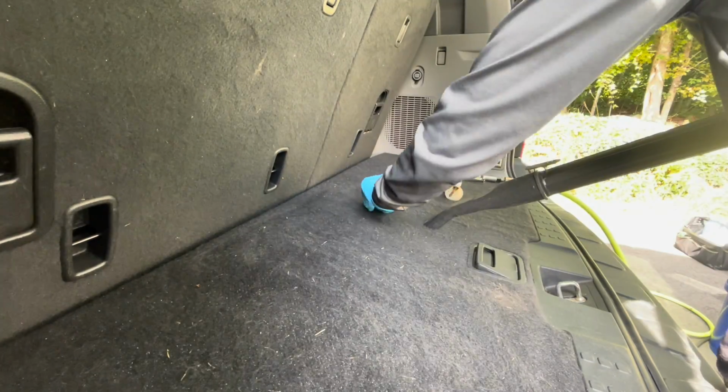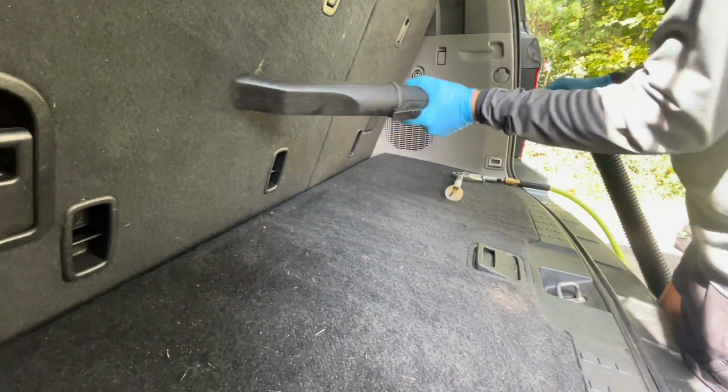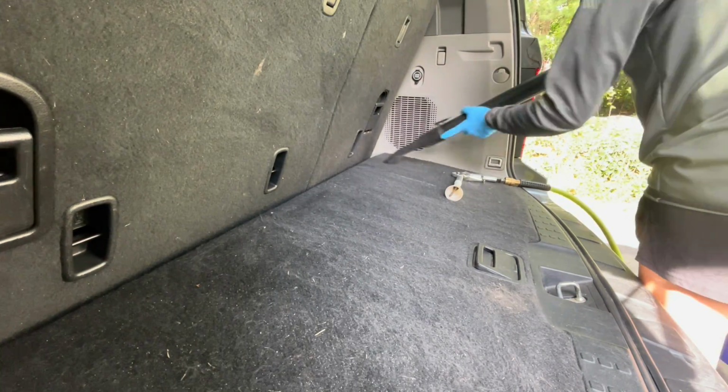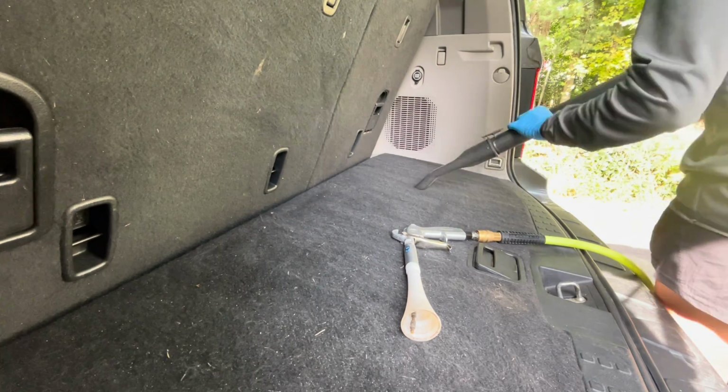And I always mention that to the client. I'm like, hey, just so you know, the back, it's not going to come clean. I did my best. I did this, I did that, I did it six times over. It's just not going to come clean unless you want to replace the carpet. So just letting you know.